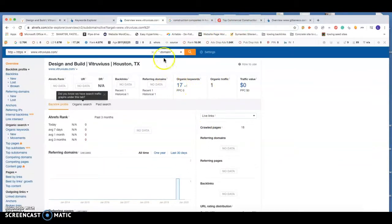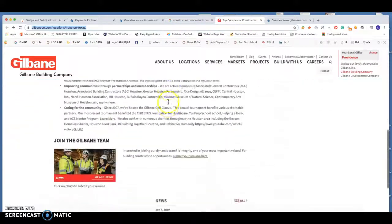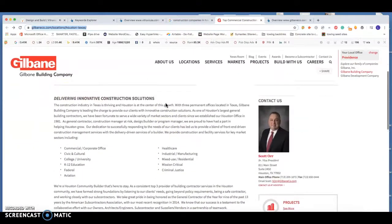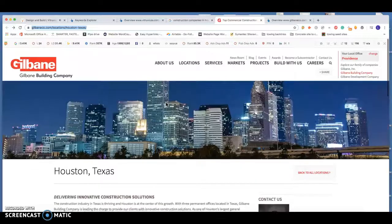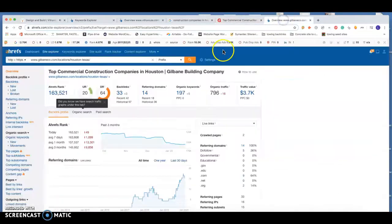Another really important part of that, which I'll show you in your competitors, is that they're do follow domains. So looking at your competition, again, we're going to go back to Gilbane. Looking at their website, they don't have a lot of content on here either, so it would definitely be possible to pass them up content-wise. Looking at the back end of their website, you can see here they have 33 backlinks from 14 referring domains, and only 5 of those are do follow.